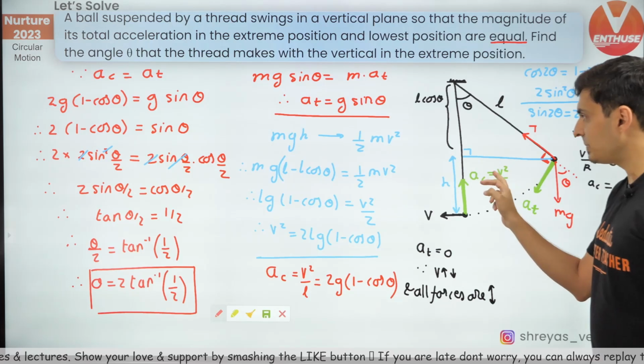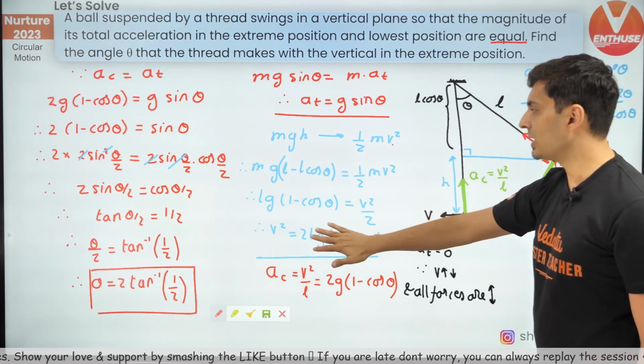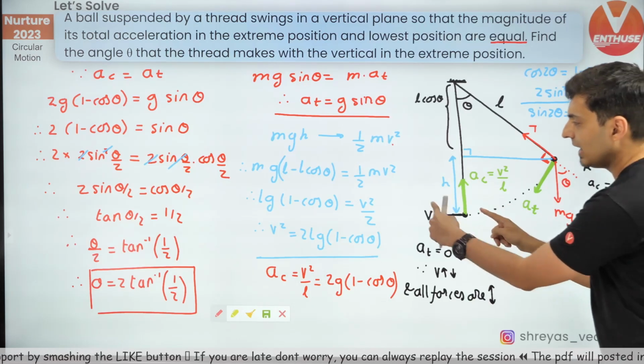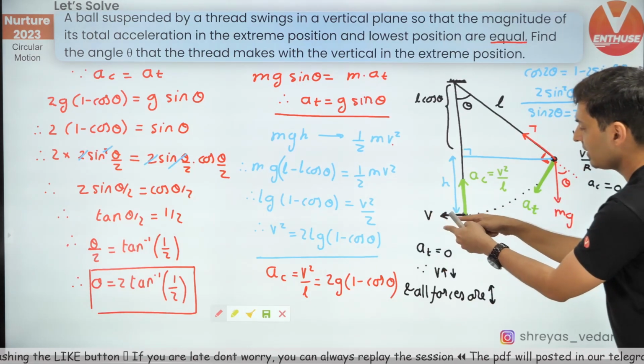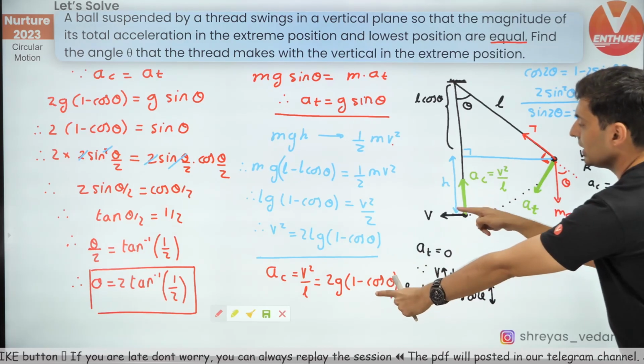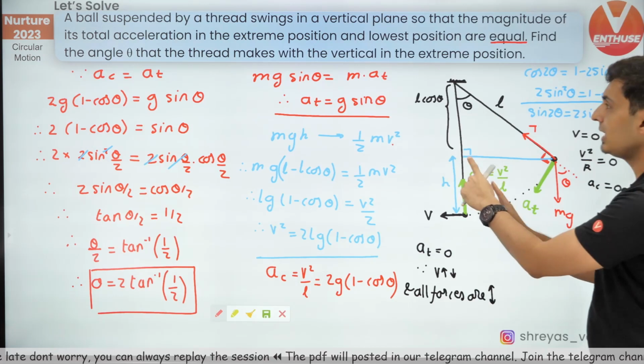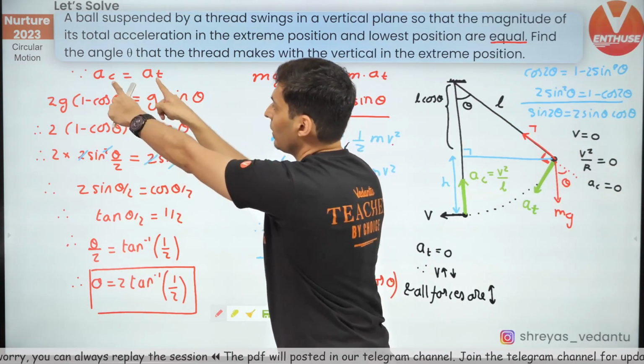In order to find that speed, I used the energy equation. So potential energy got converted into kinetic energy. From that, I got the speed over here, which enabled me to calculate the centripetal acceleration. The last step was equating the centripetal and the tangential accelerations, whatever I got.